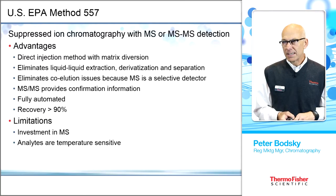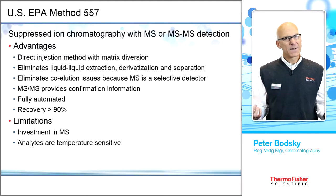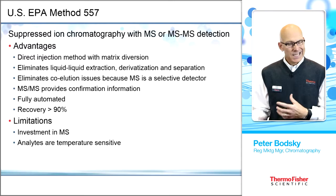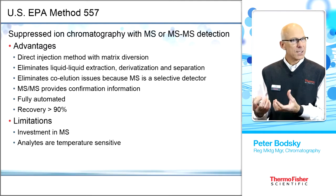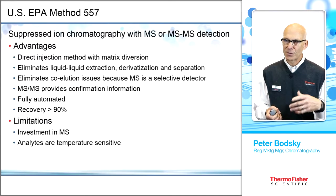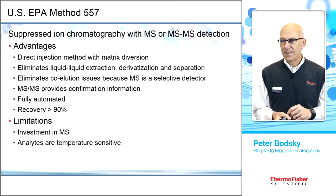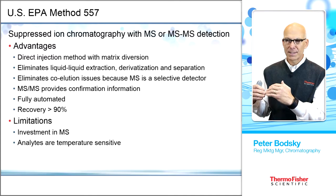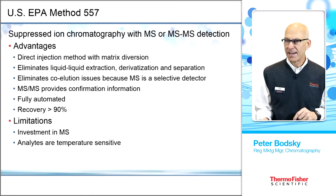EPA 557 is the suppressed ion chromatography method with MS/MS. And again, this has advantages in the detection of haloacetic acids in that it's a direct detection technology. It eliminates the liquid-liquid extraction component, and it also eliminates coelution because mass spec is such a selective detector. You can be really sure that the peaks you're quantitating are what they are. It's fully automated, and recoveries on this are good, about 90%. The limitation, of course, has always been the purchase of a triple quad mass spec. This is a big investment, and most laboratories aren't necessarily equipped or don't want to take on the obligation of buying such a large piece of equipment.